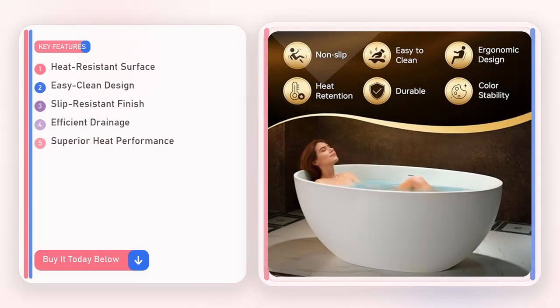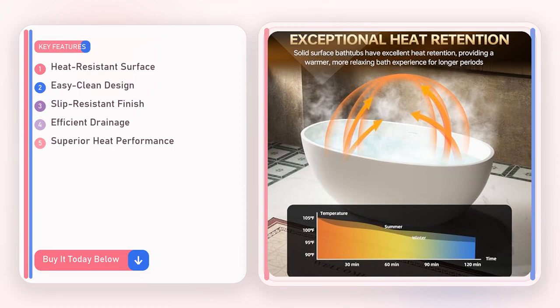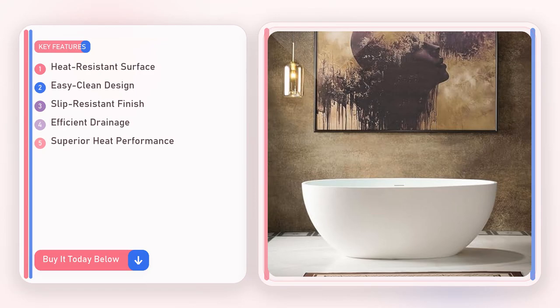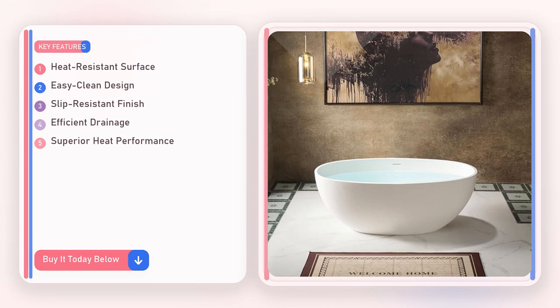Cleaning is another arena where stone resin shines. The easy-clean surface isn't just marketing speak, the material is non-porous, so soap scum and mineral deposits don't soak in the way they can with traditional stone tiles. A quick rinse with a mild bathroom cleaner is all it takes, and you won't be left with stubborn stains after a hard water episode.